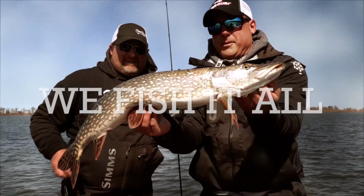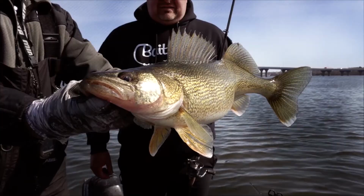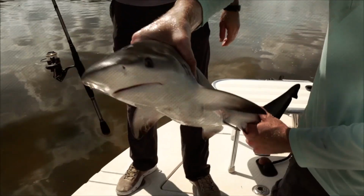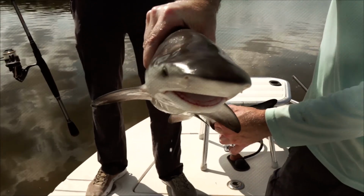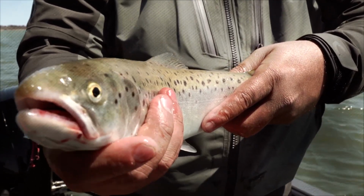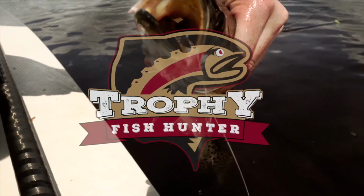Got it. That is awesome. That's what we're looking for, big, fat, pre-spawner, man. Sure are. That's fun right there. It comes, it happens some, when the world gets hard like this.